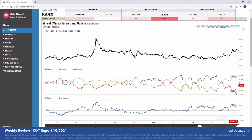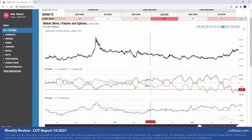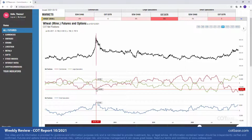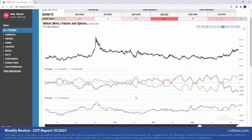But as it did, we could see traders switching their positions accordingly. Large speculators at a very significant net long position. And let's go back over here, 2017. You can see that just before that top happened, traders were at a bearish extreme, not as large as the one we have right now, but it was a bearish extreme, no question about that.